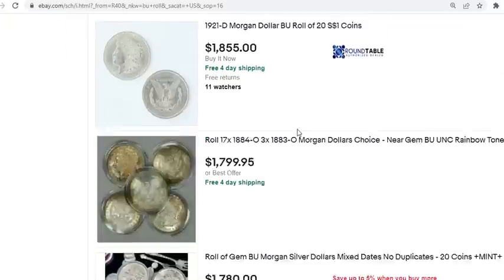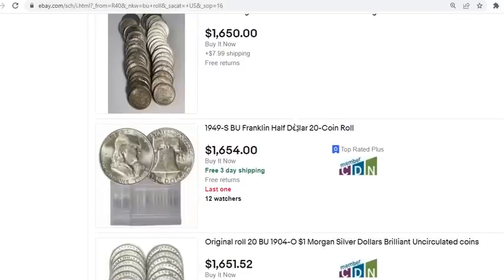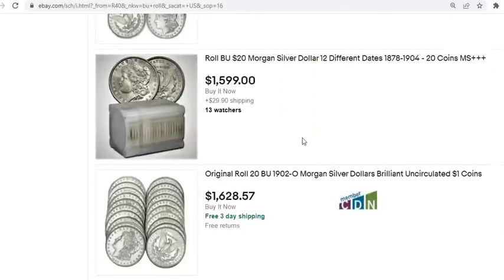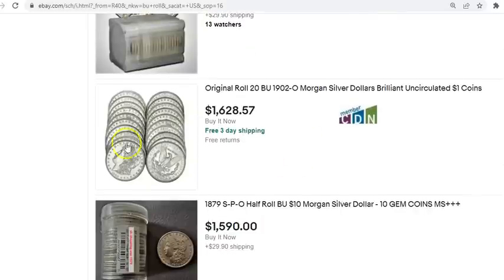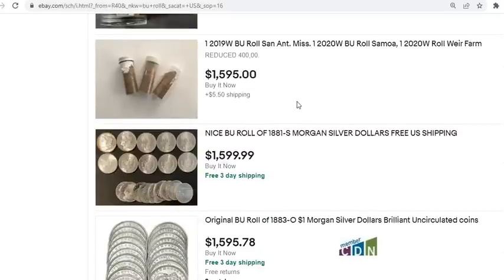So you're going to continue to skip through a lot of these Morgan dollars. That seems to be a thing people were doing about 15, 20 years ago at the early stages of eBay. People were putting together these 20 coin rolls of Morgans, and they were all in nice shape, but they're all also very common dates. At one point they were selling them for $200, $300, $400 a coin. Imagine an 1880s or an 82 or something like that. It's just not worth it.